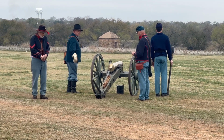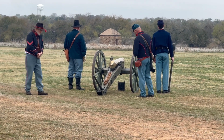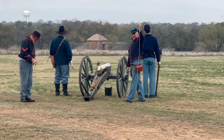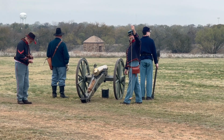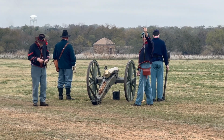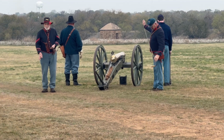The left front is number 2. He is the loader. He will take the round of ammunition and load it into the muzzle, and then number 1 will ram it. Number 3 on the right rear has the lanyard. That is what you use to pull the trigger with on a cannon. It is a cord with a little hook on it and a wooden handle on it. That's how we fire cannons. Cannons today still use lanyards, just like they did back then.